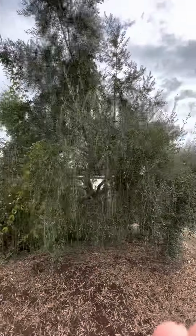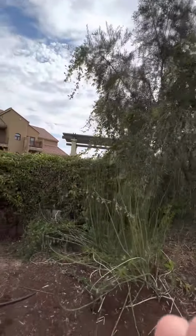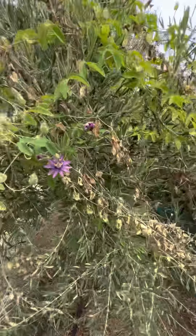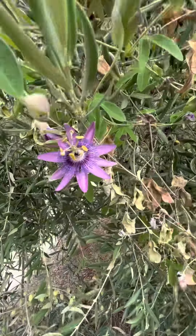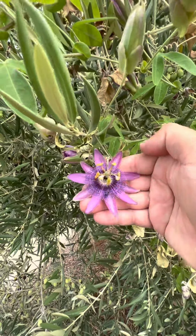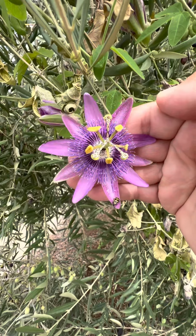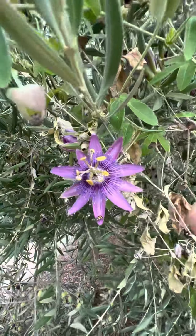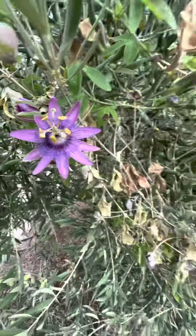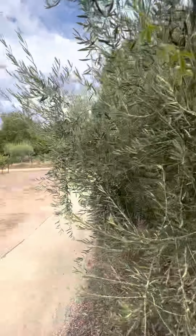There's a big weeping olive there, and here's one of my favorites. This is another one that we sell in the greenhouse that is just on the edge of its hardiness zone. That is passion flower, and I think it is one of the coolest, weirdest looking flowers out there. Just really almost alien like, it's got the little spots like orchids do, and just really a cool plant. There's a lot of that growing around here as well.